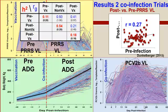But if we look at pre-vaccination response of the vaccinated pigs and post-vaccination response of the non-vaccinated pigs, so those are both cases where the pig sees the virus for the first time, that has a very high genetic correlation. Now, granted, these standard errors are very large also, so we can't draw too many conclusions, but it does support that the primary response would be the same in terms of vaccinated versus non-vaccinated pigs.